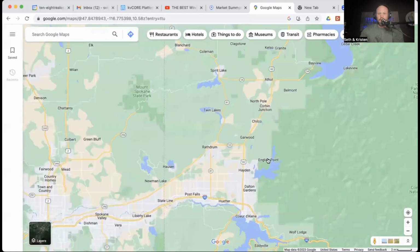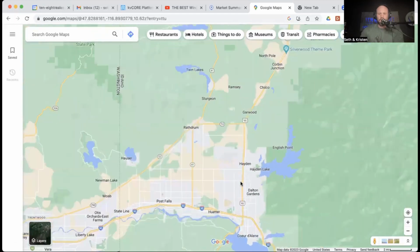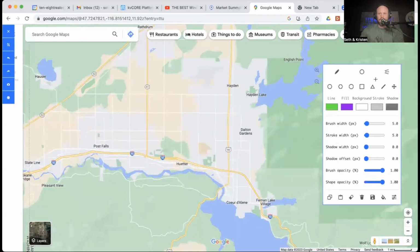So Hayden Lake right here, Twin Lakes, Spirit Lake, and then there's a few, let's see, Hauser Lake. So all of these have waterfront homes on them as well. And there's a few small ones. Fernan Lake. So that's pronounced Fernan, not Fernan. That's a common mispronunciation. So this is Fernan Lake right here. Also has waterfront. Fernan and this little lake right here called Avondale.